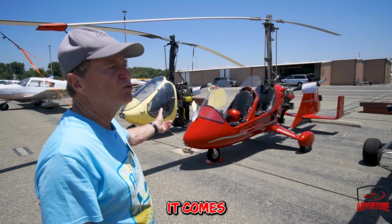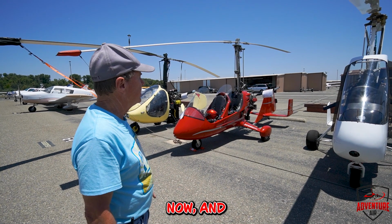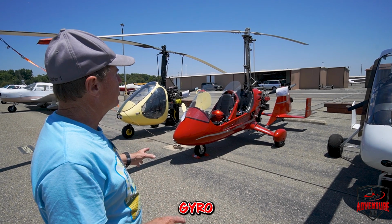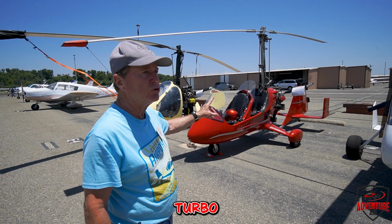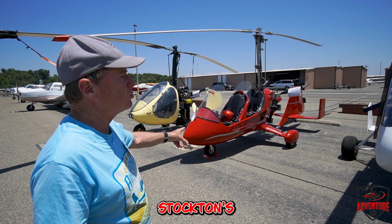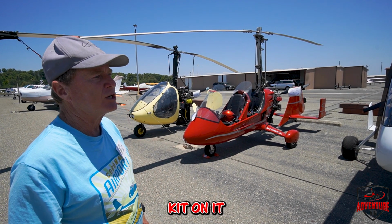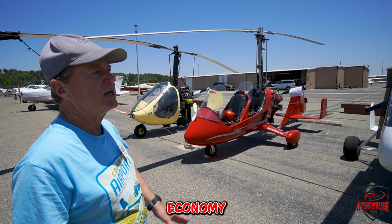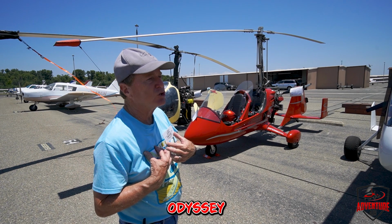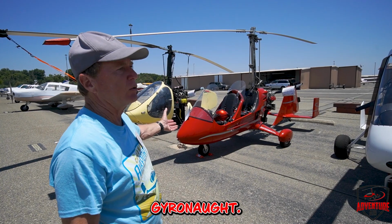I went out there. It comes with a full enclosure canopy that you can take off for the summertime, which I've done now. And it actually goes about 10 knots faster with the canopy off. But it's a great gyroplane. It's got a Rotax 914 turbo engine on it that I've had modified with Hal Stockton's big bore kit. I now got 135 horsepower in it. I'm thinking about doing the fuel injection kit on it, more for the fuel economy than a little bit more horsepower. And that was my odyssey from fighter pilot to airline pilot to gyronaut.